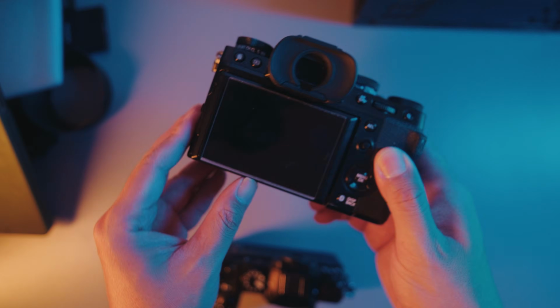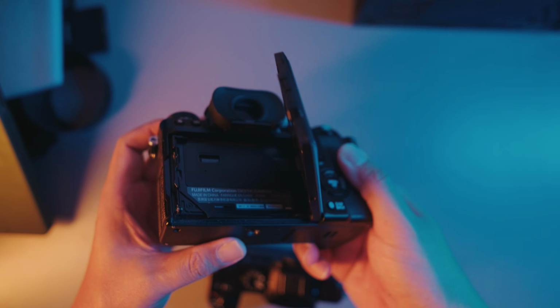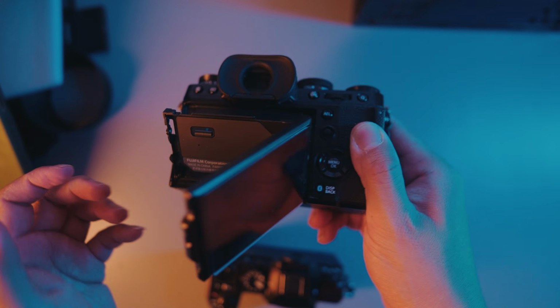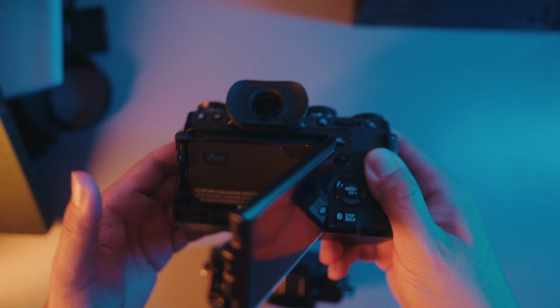And another note that people have asked me is the status of my LCD screen. Because I have seen some reports of the Fujifilm XT5's LCD screen becoming loose after a few months of use, I would like to say that mine is still good. Mine is still nice and tight and it's not loose. And I'm talking about my LCD screen.